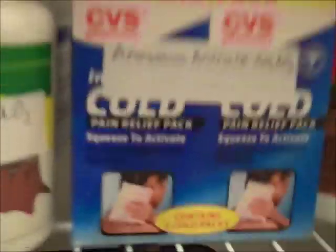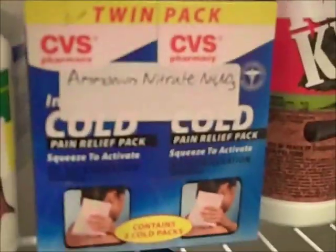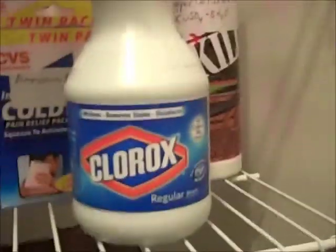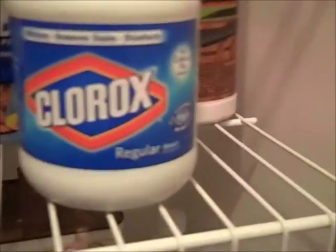This next thing is 2 instant cold packs that I paid around $8 for. They contain ammonium nitrate in a rather large quantity, which is quite pure by observation. This thing in the back here is some bleach that I got. You can get this kind of stuff almost anywhere. This is 6% sodium hypochlorite solution. I haven't labeled it yet.